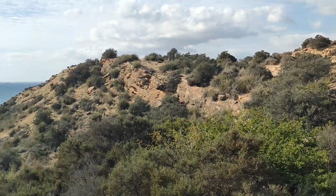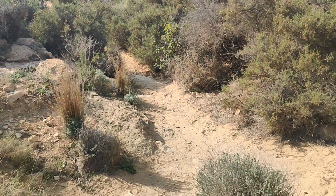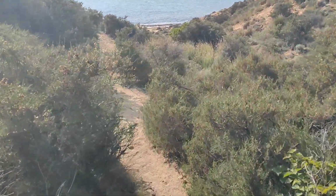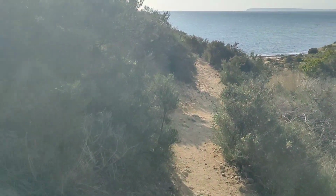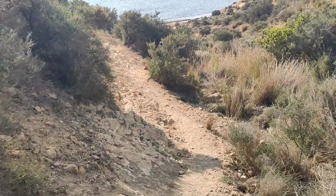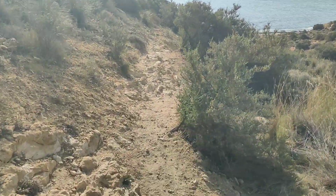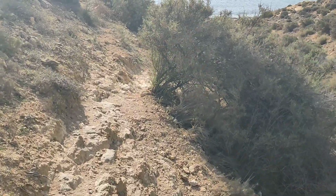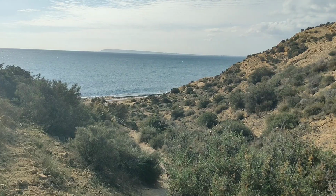So here we are down between the ridges and the hills. That's how the path goes down. Obviously, I'm not going to do the whole thing because I don't want to fall and kill myself. But you have an idea of what you're going to find if you come here. Just be aware of where you put your feet and it should be fine. And then you go all the way down there.